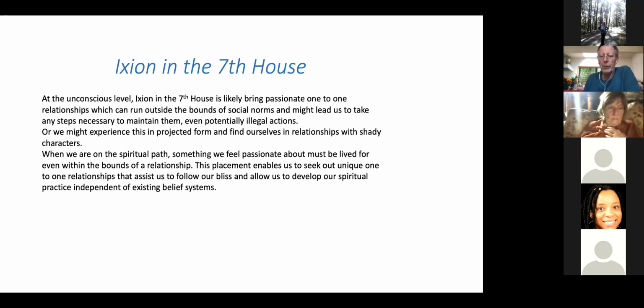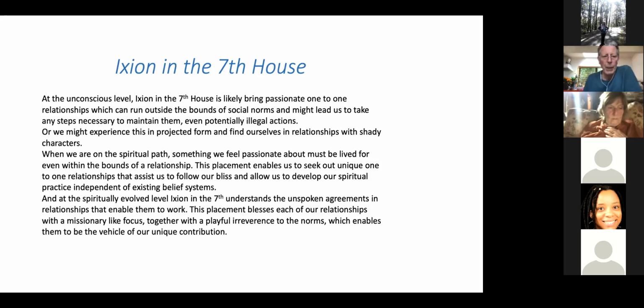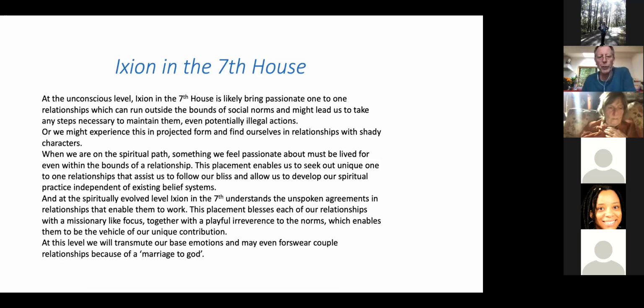This placement enables us to seek out unique one-to-one relationships which assist us to follow our bliss and allow us to develop our spiritual practice independent of existing belief systems. And at the spiritually evolved level, IXION in the seventh understands the unspoken agreements in relationships that enable them to work. This placement blesses each of our relationships with a missionary-like focus, together with a playful irreverence to the norms, which enables them to be the vehicle of our unique contribution. And at this level, we will transmute our base emotions and may even forswear couple relationships because of a marriage to God.